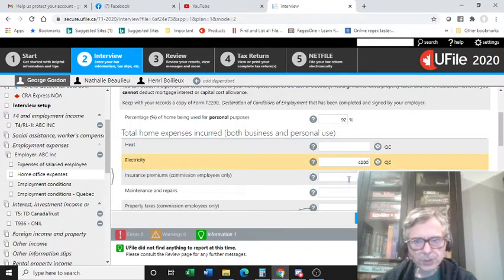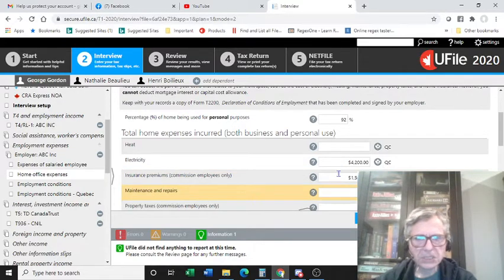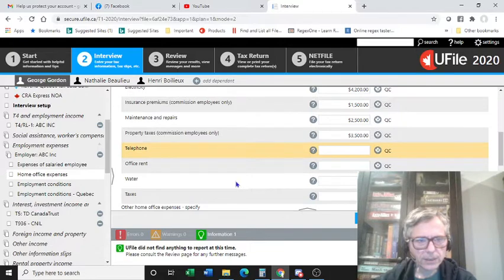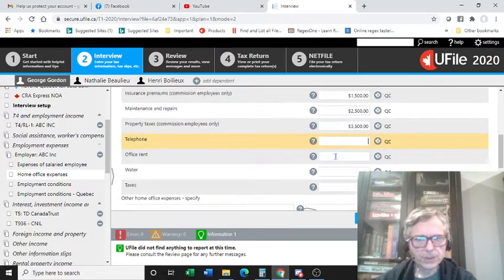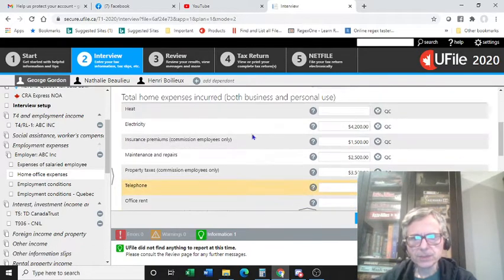Okay. Insurance premiums, 1500. Maintenance and repairs, put 2500. We do have the receipts. Property taxes, 3500. Okay, telephone. Remember, we're not eligible for a landline. Other taxes. I think this is pretty much an accurate figure. Okay, all right. So let's see what that gives us.